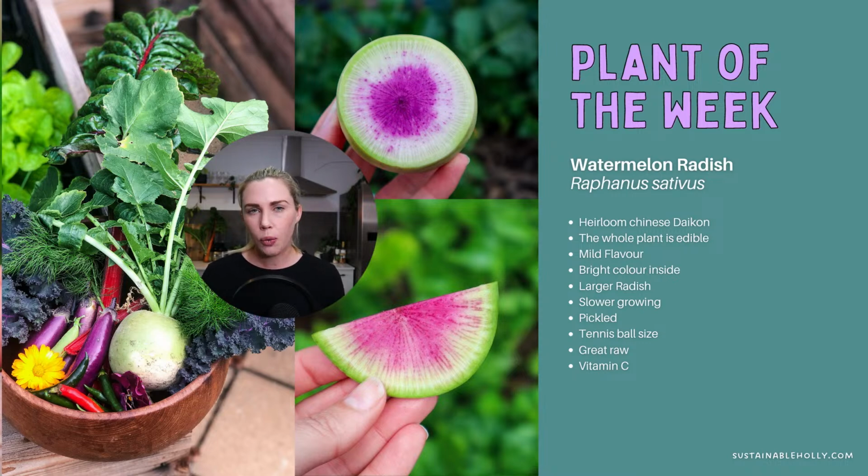So a watermelon radish is a larger type of radish. It's sort of a tennis ball size radish, and it is a white, sort of greenish color on the outside, and then on the inside, it is bright, hot pink or purple. So when you cut into it and you make a little slice, it looks like a slice of watermelon. It's very, very cool. It's such a fun one to grow and harvest, and it's always a surprise because you don't know what it's going to look like inside.